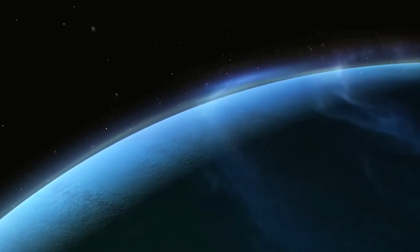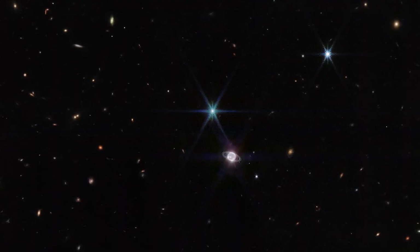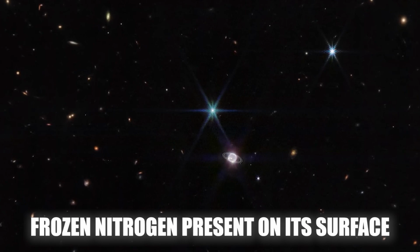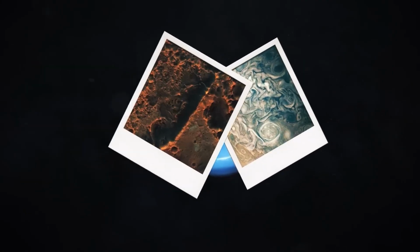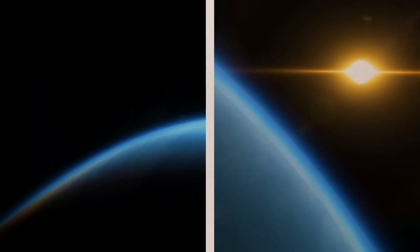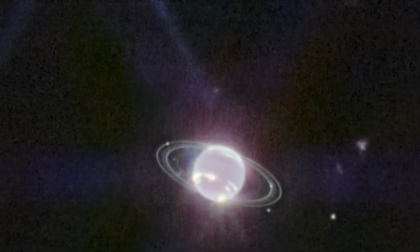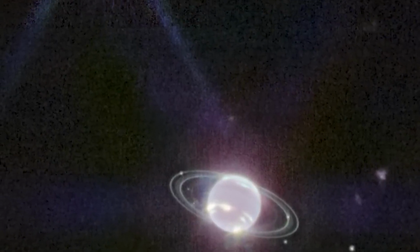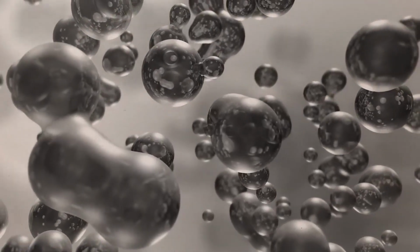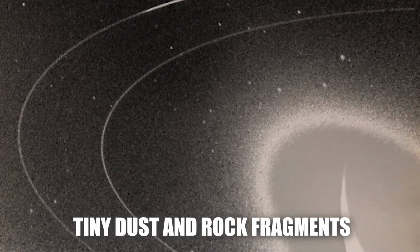While capturing images of Neptune, Triton, the largest moon of Neptune, was observed too. It appeared to be teal-colored due to the frozen nitrogen present on its surface. According to the images captured by James Webb Space Telescope, the moon is larger than the moon of the Earth. The images of Neptune also showcased it to have reddish rings. This shade of red is probably caused by the ice particles that are covered in different molecules present in the surrounding air. These rings of Neptune are said to be made up of tiny dust and rock fragments.